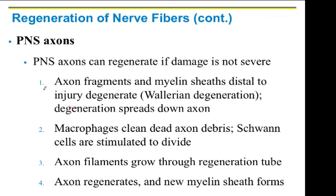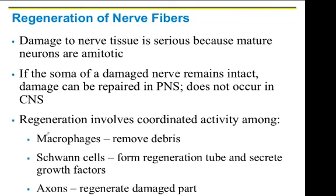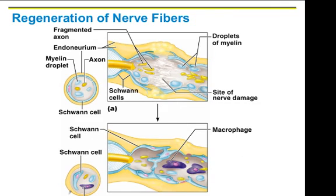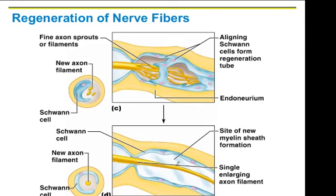And this just, again, goes over a little more detail. Again, I only care that you know these 3 major steps here. And so this shows the macrophages coming in and cleaning it up, and then the neurolemma forming that regeneration tube. As that neurolemma forms this beautiful regeneration tube, the axon can start to repair itself, especially as that Schwann cell secretes some growth factors.